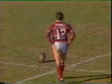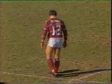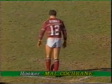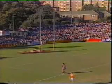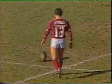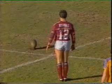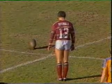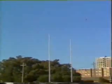Now Cochrane to take the attempted goal. The score 10-4. 21 minutes having gone. The kick 10 metres in from the sideline, and about a metre short of the quarter line. Cochrane. Waved away to the right. The score remains South Sydney 10, Manly 4.